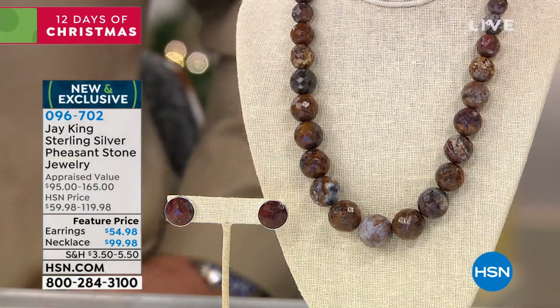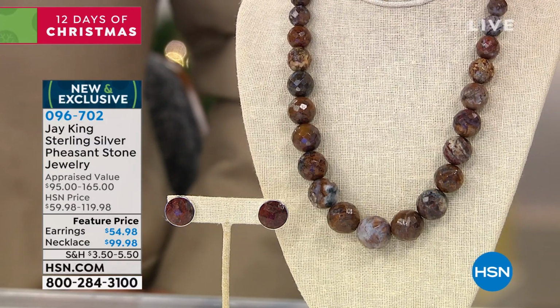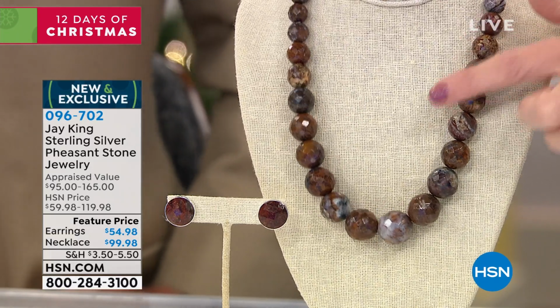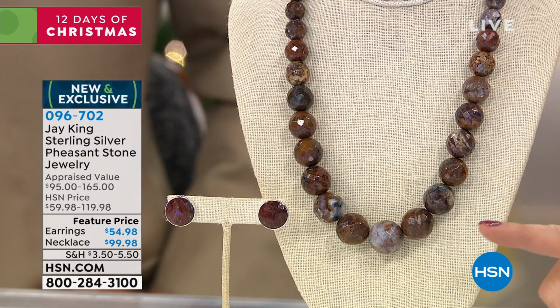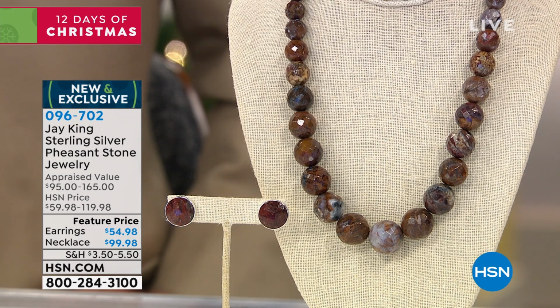Pheasant stone jewelry. Now, if you want, this is a big, gorgeous piece of jewelry. This is 20 inches long. It has a 2 3/4 inch extender, and you have graduating faceted pheasant stone beads going from 9 up to 19 millimeters. This is one of the most unique pieces that you will find. We also have the necklace under $100, and the earrings are $54.98, and you can get them all home on 5 interest-free payments. So pheasant stone.